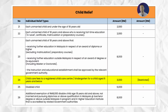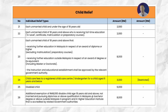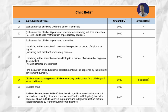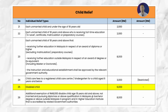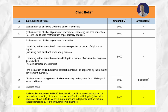Then item number 24 is childcare fees to a registered childcare center or kindergarten for a child aged 6 years and below. You can claim up to 3,000 ringgit in tax relief. So basically, if you have a child below 6 years old and they are now in nursery or kindergarten, you can claim additional 3,000 ringgit in tax relief. Then item 25, if you have a disabled child, you can claim up to 6,000 ringgit tax relief. Then item 26, the last tax relief item.